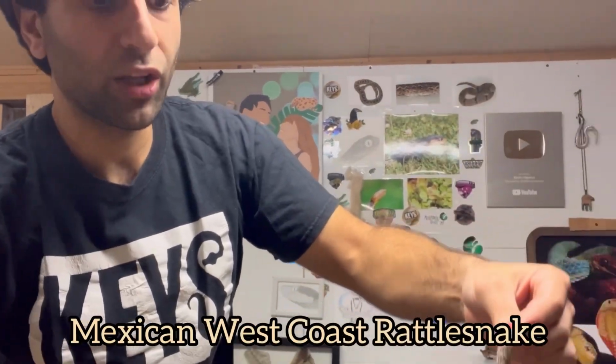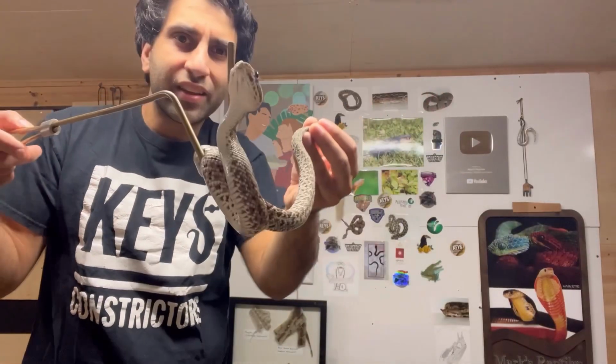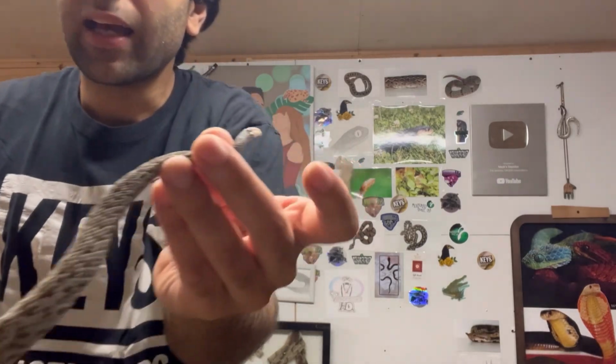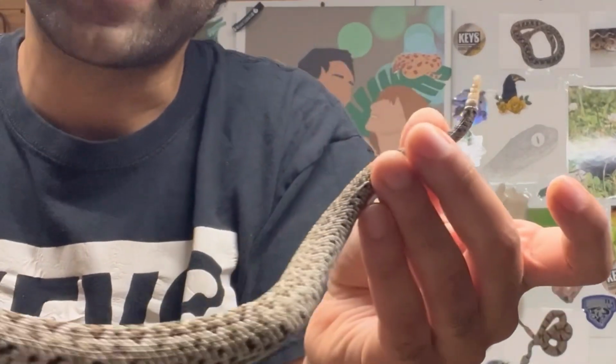This is another new snake. Mexican West Coast rattlesnake. This one is high white. Very beautiful. Red coloration and the scales around the diamonds. It's just an incredible snake. I will get some close-up, of course, with the actual camera so you can hopefully see it. Oh look, we got a little rattle.